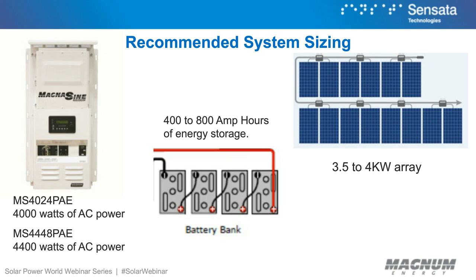And as you see on the very right hand side, we recommend 3.5 to 4 kilowatts because we want you to stay just under the nameplate rating of the inverter so that we don't overload it as we're AC coupling. So if you're doing a 4024, we do a 3.5 kilowatt array. If you're doing a 4448, we'd say go with a 4 kilowatt array.